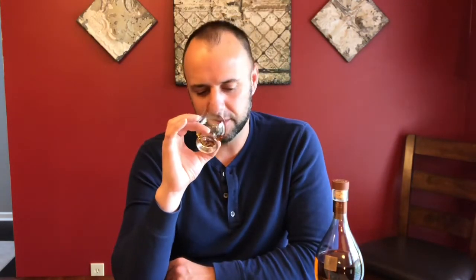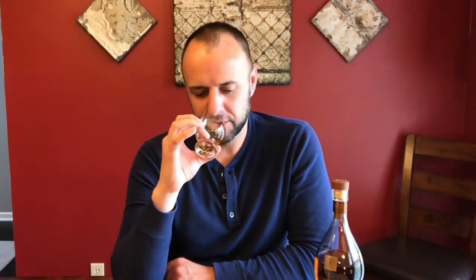I get a passion fruit note on Macallan 21, and I'm getting a sense of that, just a darker version of passion fruit with this one, probably from those Burgundy wine casks. Berries, probably blackberries. Now like a lemon custard. Wow, there's a lot going on here.